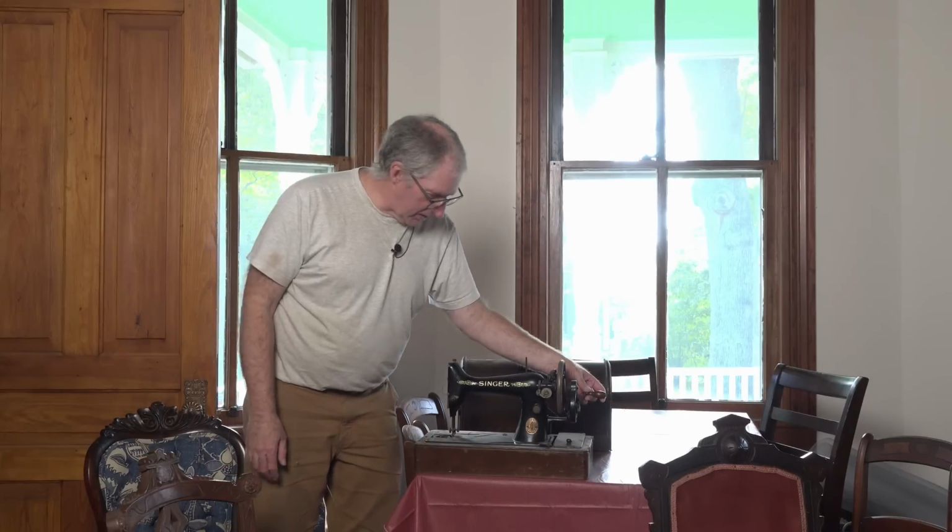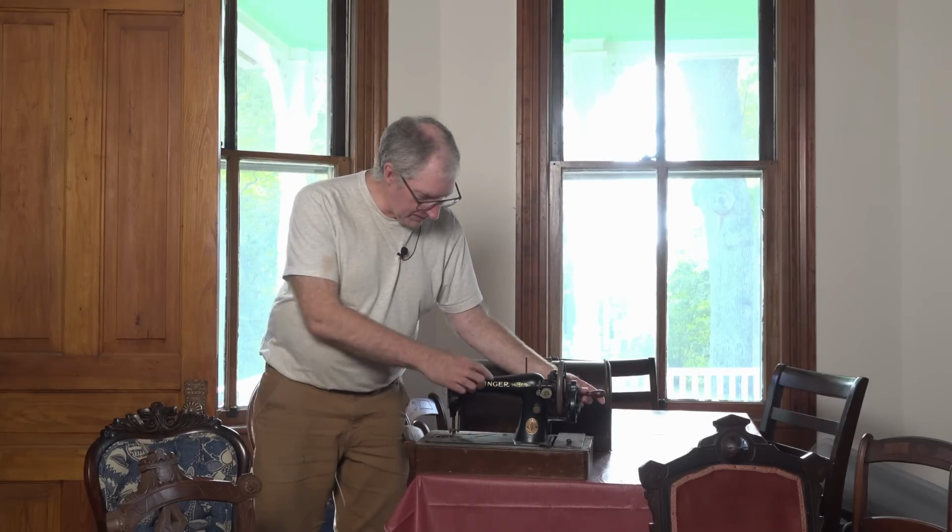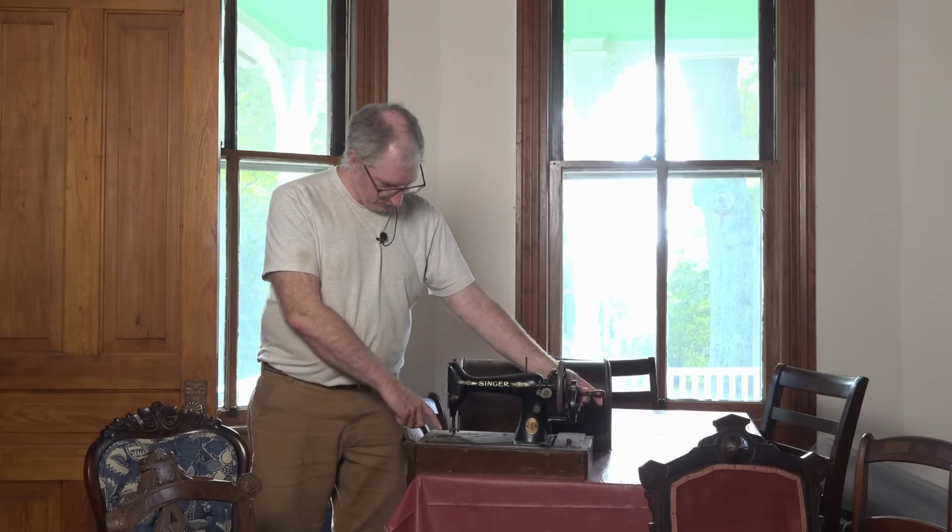So it's in pretty decent shape. There's a little bit of corrosion and rust here, but all the paint is intact and it's looking good. I think there may be a few parts missing.